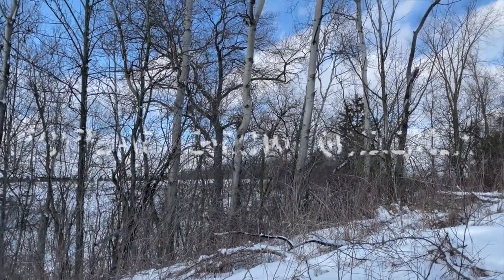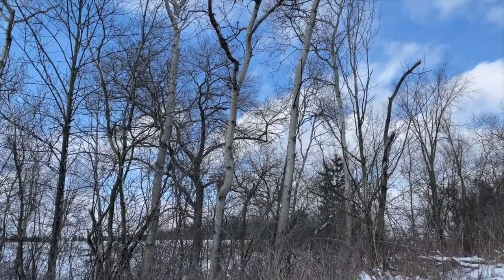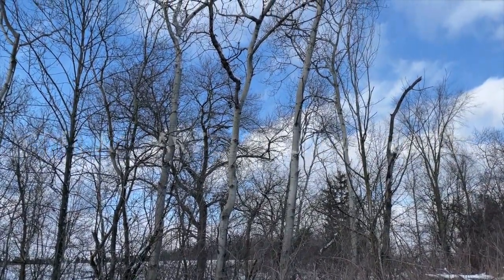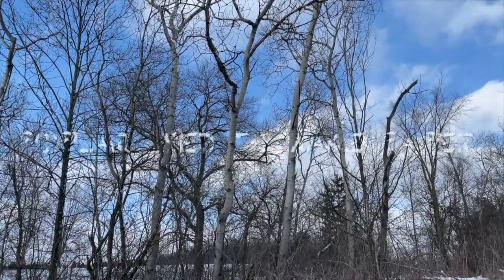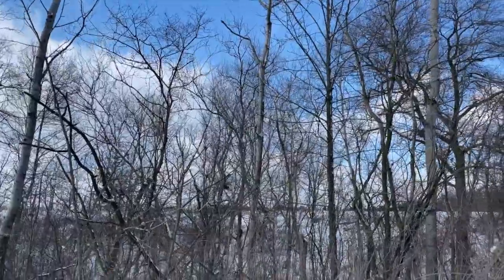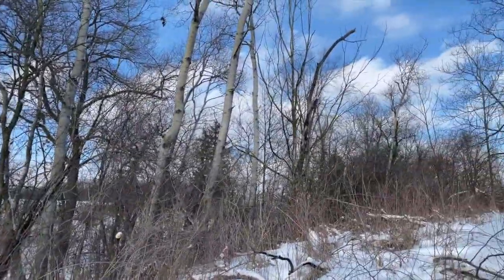We're standing in front of a stand of poplar trees. They're white, but not quite as white as a birch. Kind of a darker, grayer color, and not as flaky as a birch tree. And they're poplars. And the chickadee is saying, "This is where I live." Chick, chick, chick, chickadee.